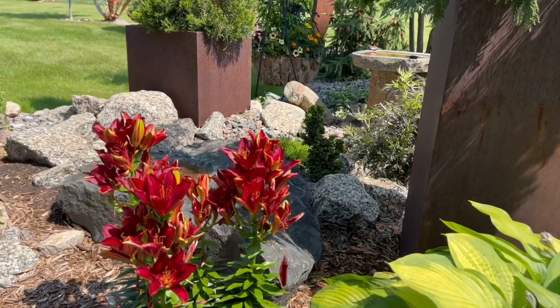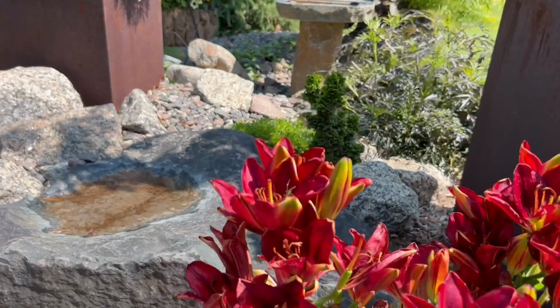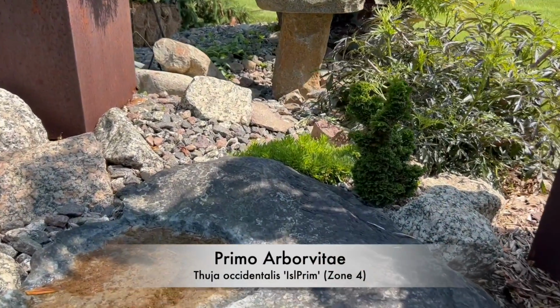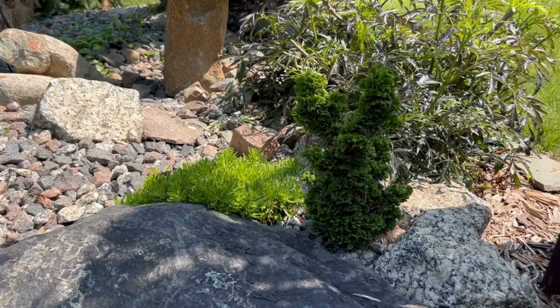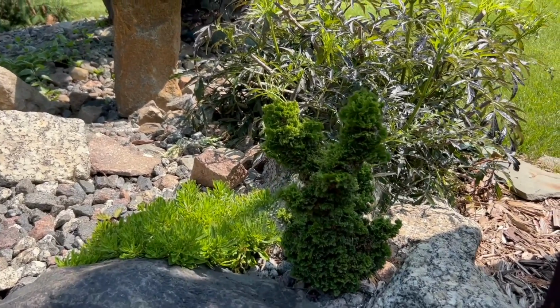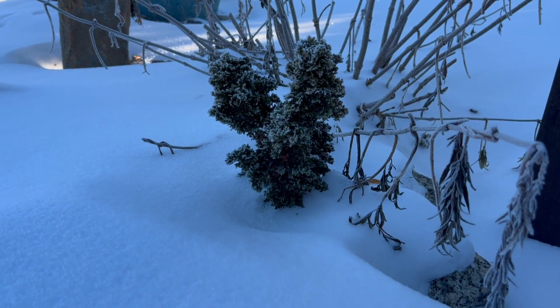Okay, we're coming up on Primo Arborvitae. I've got one other little one like this, and initially I planted a bigger one, but it burned up in the winter. And I know this is probably labeled hardy zone 4. I just didn't have any luck with the bigger one I bought. And this is gonna be the first winter, it looks like, that we don't have snow cover on this one.